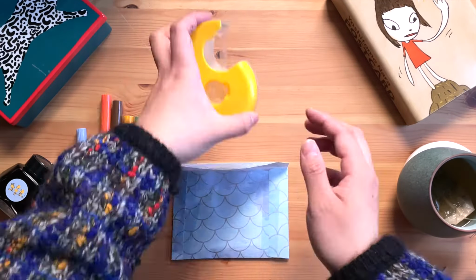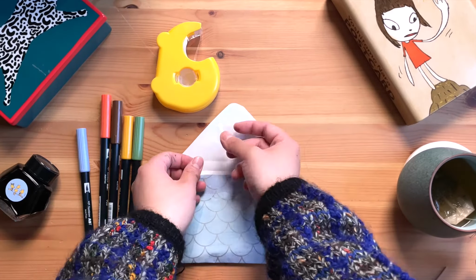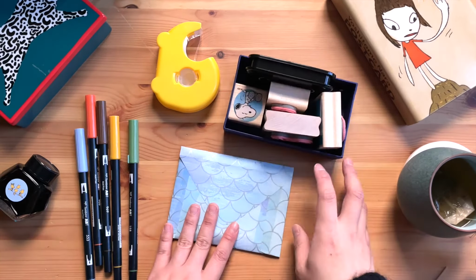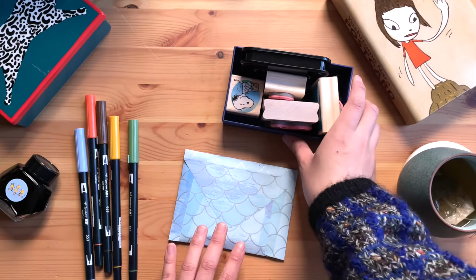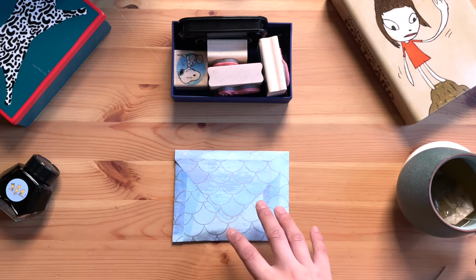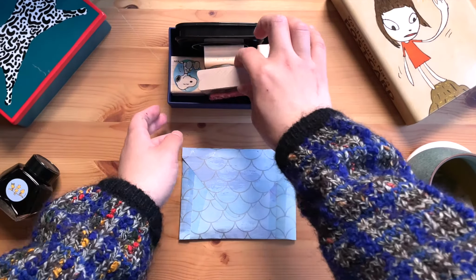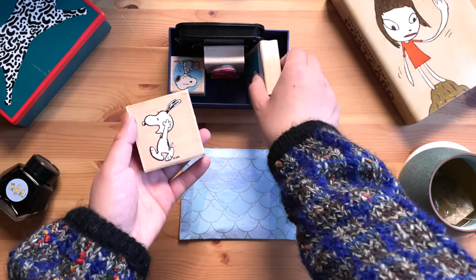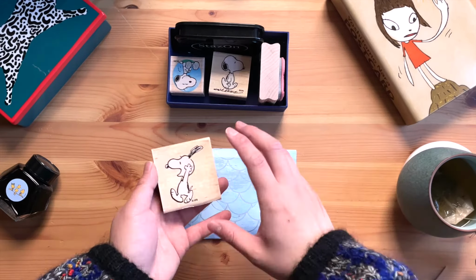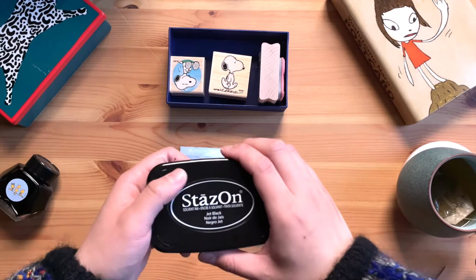I recommend really making sure that things are sealed because just using washi tape on the surface can sometimes result in your letter falling out, which has happened to me in the past and it's kind of a bummer. To decorate the envelope, sometimes I like to use stamps. All my stamps are Snoopy themed, as you can see, so it's just a matter of choosing which one. I like this one for today.